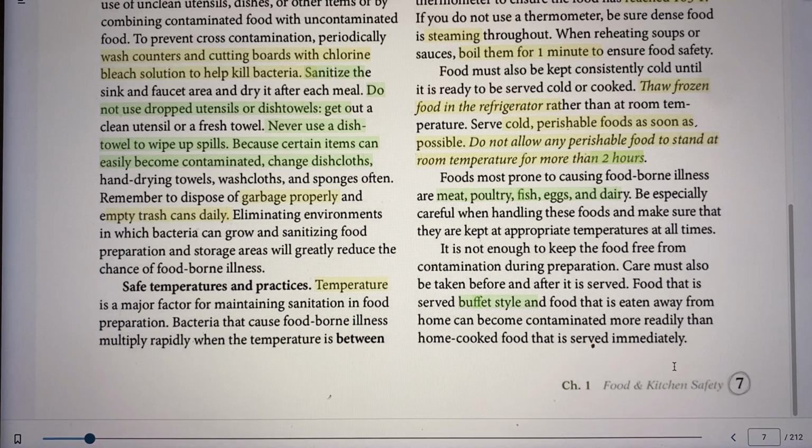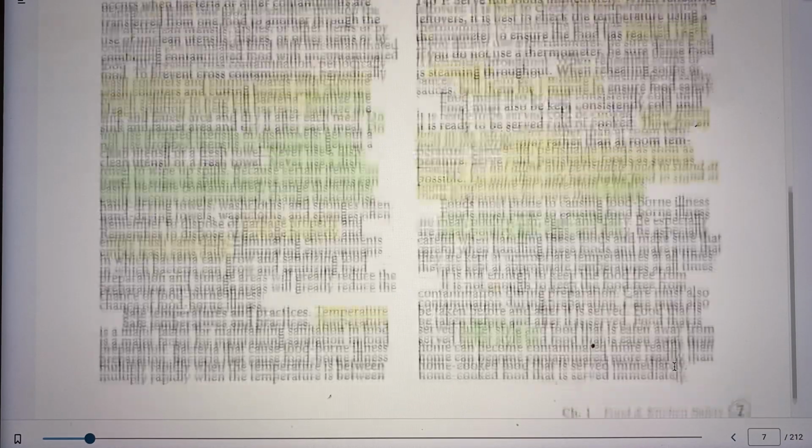So now let's talk about a different subject. It has to do with bacteria, but it's about temperature. Certain temperatures bacteria really like, and certain temperatures they don't like. Bacteria like temperatures between 40 degrees Fahrenheit, a kind of cool temperature, and 140 degrees. They like those temperatures and they live in them. So you want to be outside of those temperatures when you're dealing with food, right?